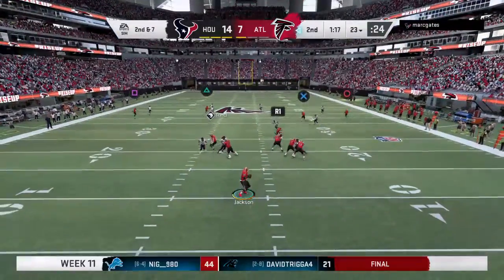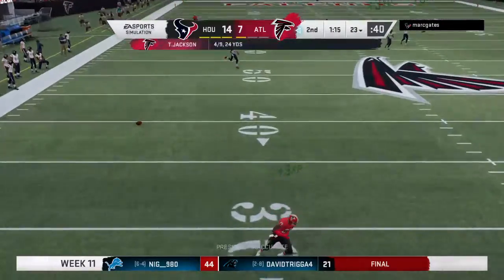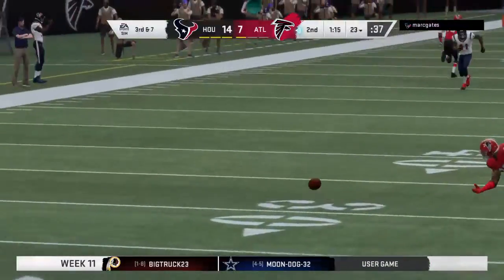On 2nd and 7, Jackson. And he slings one that's incomplete. He was trying to get it to Ito Smith that time, and it's 3rd down.